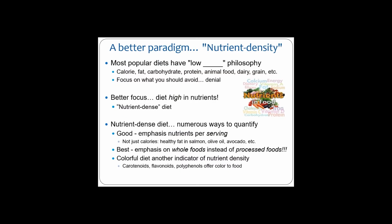One way to do that is to almost have a shift in the paradigm and get away from this low fill-in-the-blank philosophy, whether it's low calorie or fat, carb, protein, animal foods, whatever it is, because that creates a focus and a mentality of denial, right? I can't have this. A better approach, which may seem subtle, a matter of semantics, but really it's not, is to focus on a diet that's high in nutrients, or a nutrient-dense diet.